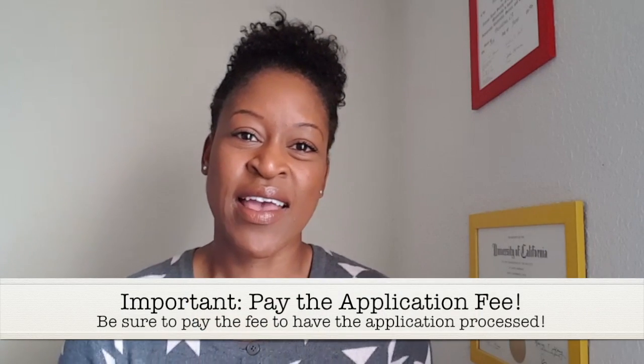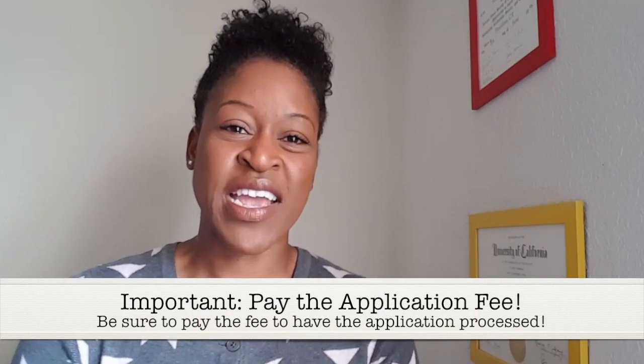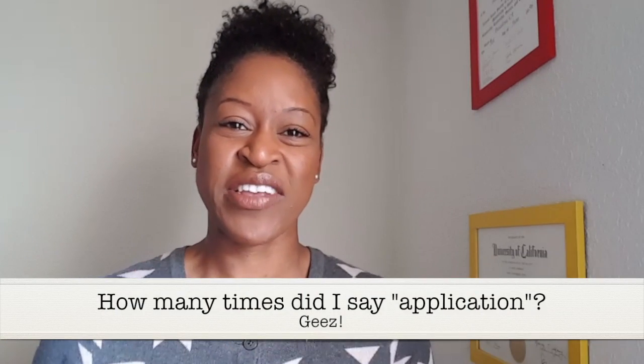Now, the most important thing is making sure you have the funds to pay for the application fee. Now, when I submitted my application fee for graduate school, it was $45. Again, it might vary from college to university, whether you're undergraduate or graduate. There is some sort of application fee that they need to process your application. So make sure you have the funds to go ahead and pay for the application fee when you submit your application.